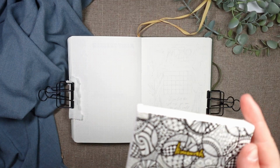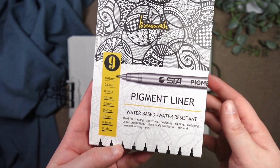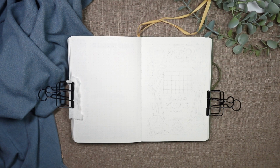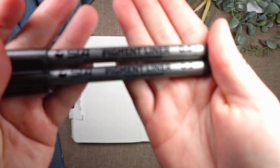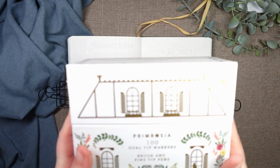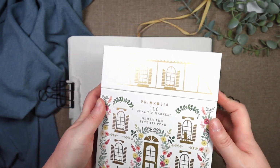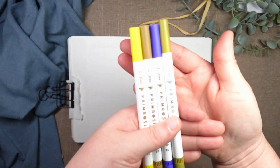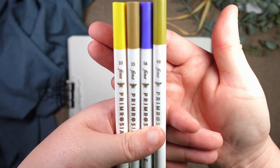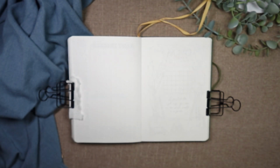I'll take it. I'm going to be using my STA Pigment Liners, specifically in sizes 0.2 and 0.6. They are water resistant, not waterproof, but I plan on using my Primrosia 100 Dual Tip markers again. And I am specifically using the shades 33, 35, 56, and 98.